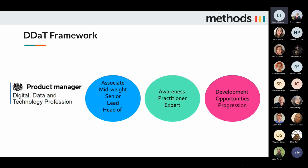So if that is of interest to you, I would encourage you all to go and have a look at it. But that's how most government departments are set up. And I think it's quite common across industry as well to have those different levels of roles. So I just wanted to talk through those.